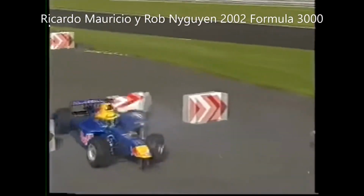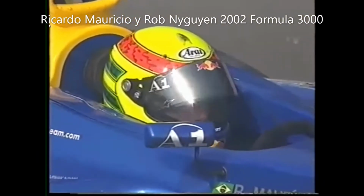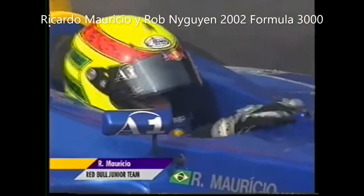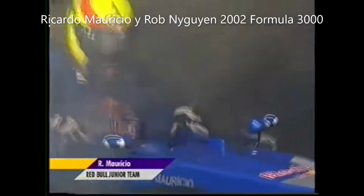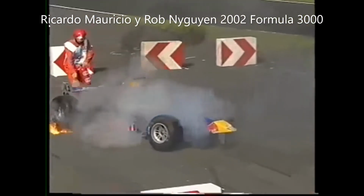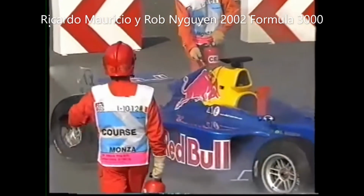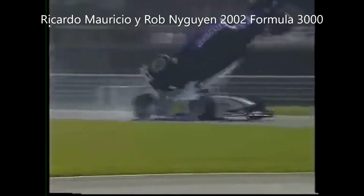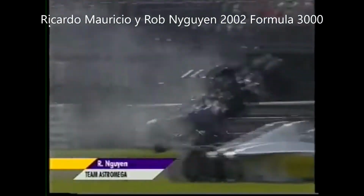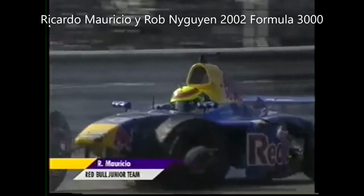A big accident for Maurizio, who lands on his wheels and is perfectly all right, but that car's on fire. The back of the car is burning, and now he's realised it, he's out. The marshals get the fire extinguishers to the car. Let's see what happened there. He was battling with Nguyen, he hit the back of Nguyen, and the car just cartwheeled into destruction. Fortunately it landed on its wheels.